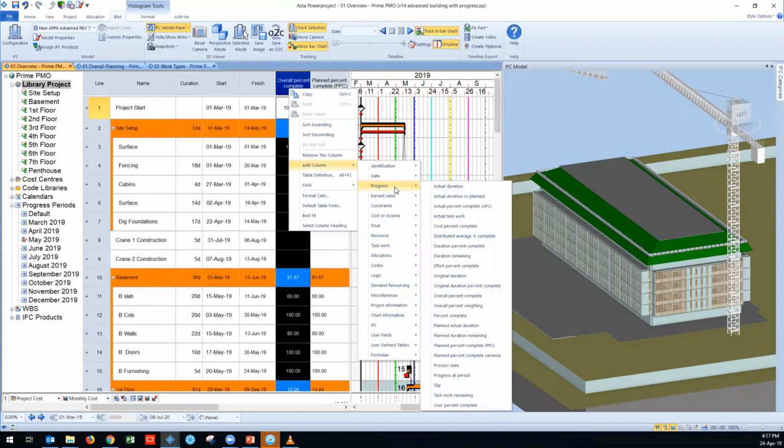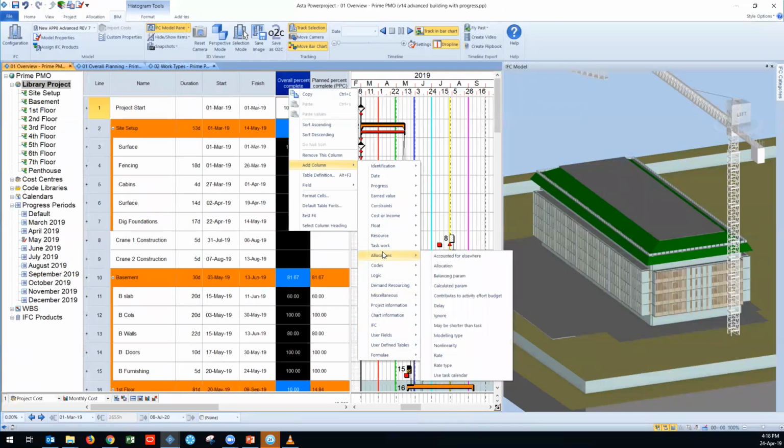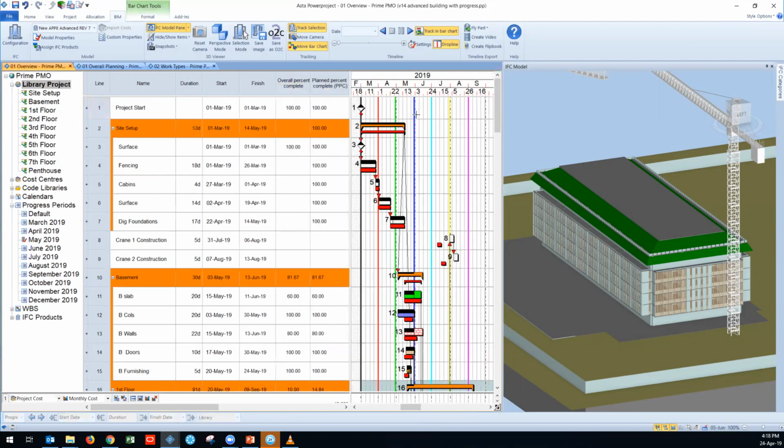As Power Project has been mostly focused on construction projects, you can see all the information. Even if you don't have a particular column which gives you a certain value, you are able to create your own formulas. The same as in Excel, you can create your own formulas. So now, the Gantt chart with information about our activities, our baseline activities with the different progress periods.